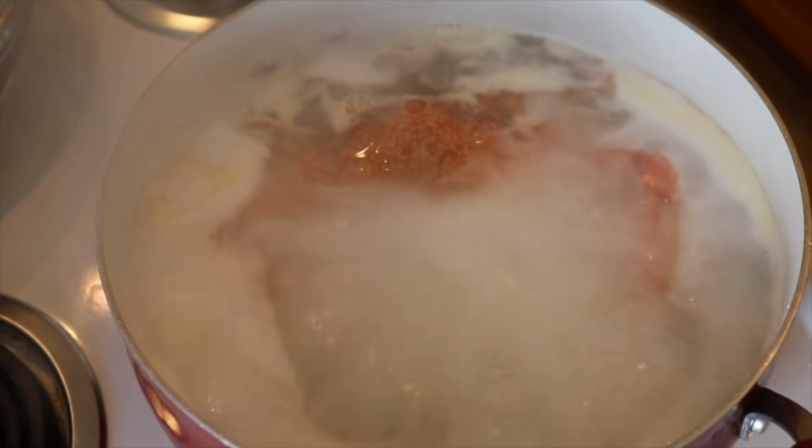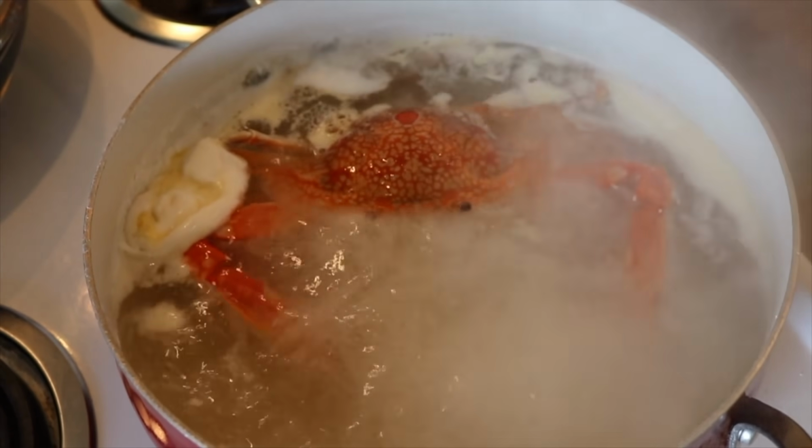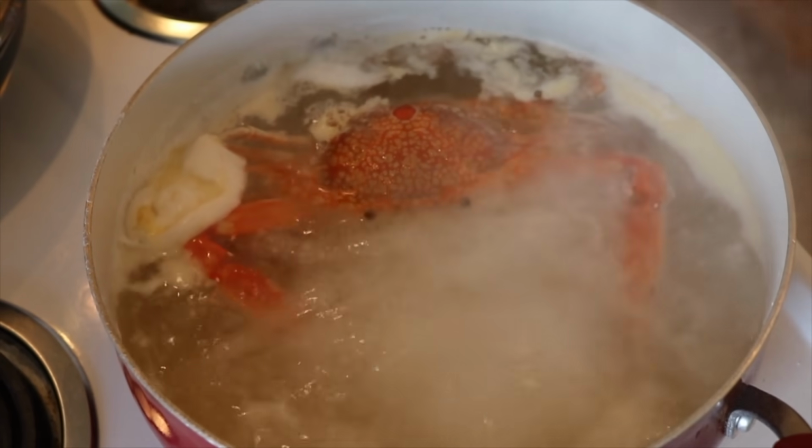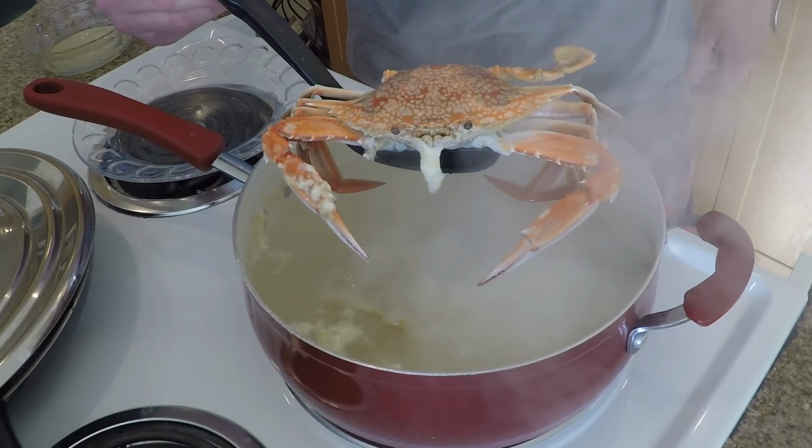So there's our crab, turning bright orange, pretty cool. We're gonna let this guy cook. I don't know, he probably will take like 10 minutes to cook. At least I pay attention to the back of the crab, and that's an indication that it's done. So I think this is done. Beautiful little orange color there.